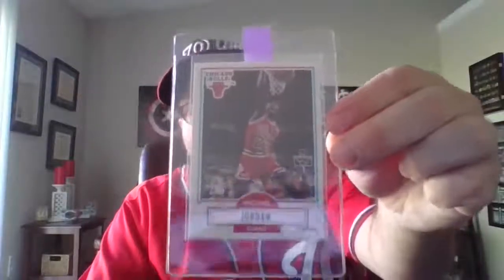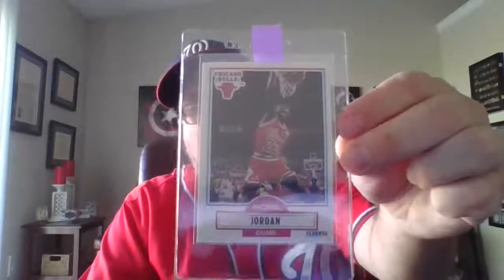This is number 26 Fleer, 1990, Michael Jordan. You can see it's off-centered. I mean, that's probably going to get an 8.5. Other than that, it's in really good condition. But it's an error card.